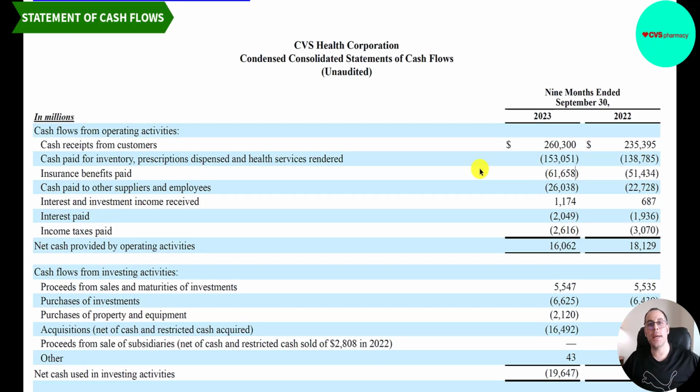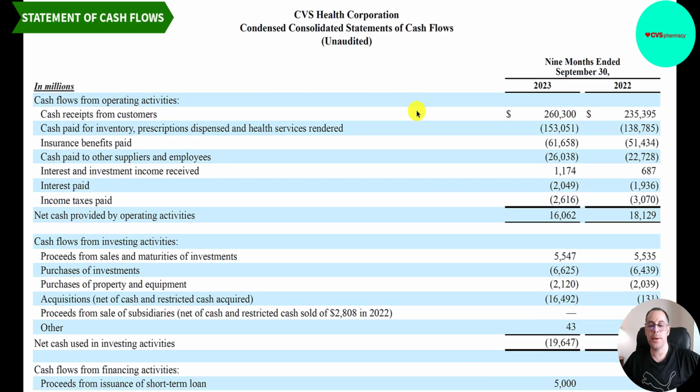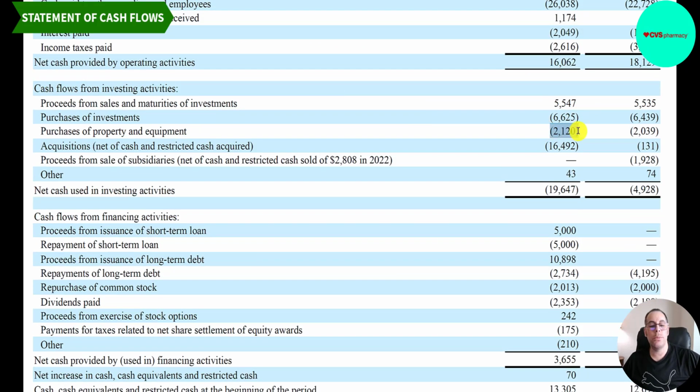If you look on a statement of cash flows from a foreign company, I think they usually use the direct method. But the US uses the indirect method. On their financing section, they spent $2.1 billion on PP&E, $16 billion of acquisitions. Lots of acquisitions in 2023.